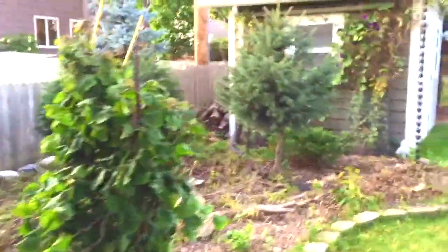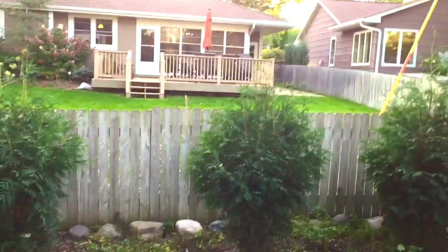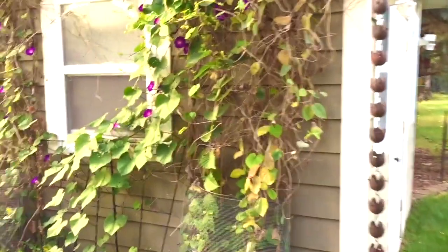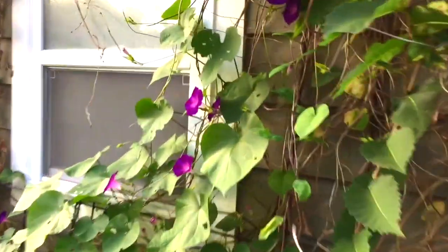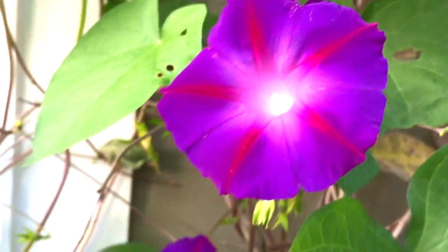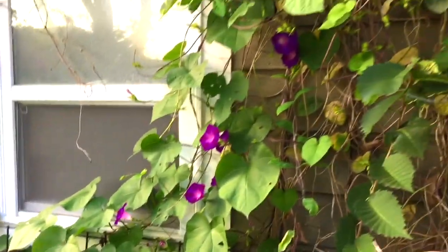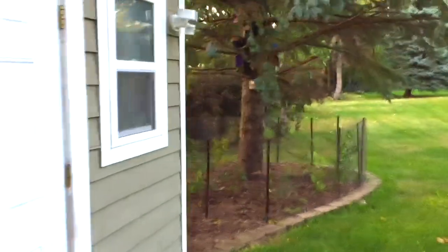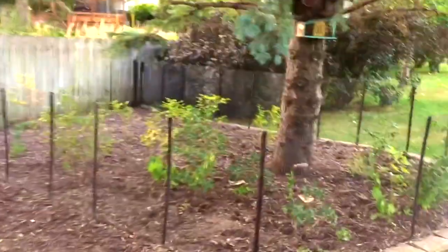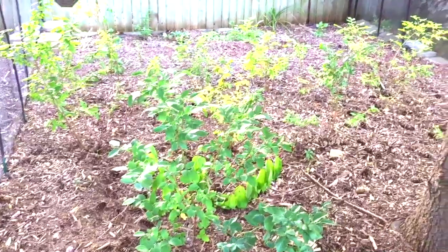Let's go along the back here. Arborvitaes grew about 8 inches this year. Along the shed here, I got morning glories. Those are so pretty, growing up the trellis. Blueberries are all done for the year. And blueberries.